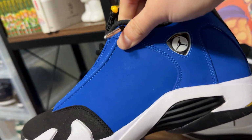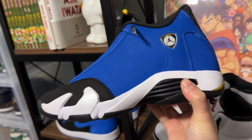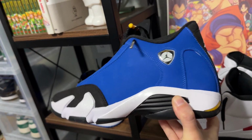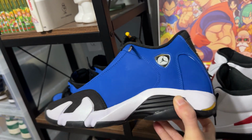And then last but not least, on my OG collection, I have the Laney 14s. Laney 14s, one of my favorite shoes of last year as well. So happy I was able to cop these. I got these for below retail, if I'm not mistaken. And again, using my favorite method of the Nike store, where you favorite the shoe.